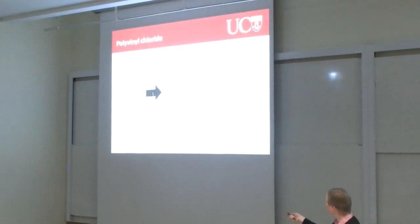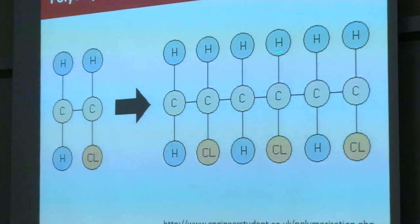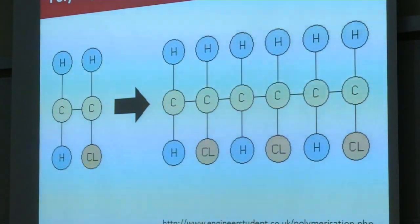So like this. This is polyvinyl chloride. Here we have the small unit, so this is the monomer. We then undergo a chemical reaction and we form these long chains. So that's the basis of forming all plastics.